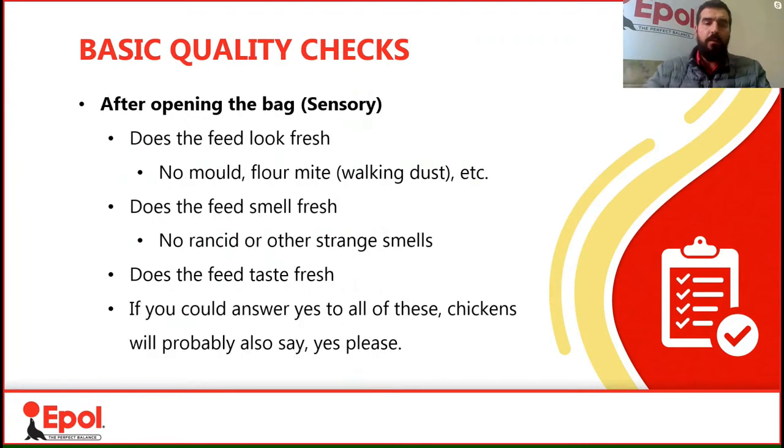Then after opening the bag, this is using your eyes, nose, mouth. You don't have to listen too much, you don't worry too much about your ears. But firstly, look at the feed. When you've opened it, does it look fresh? Is there any mold or flour mite? When I say flour mite, we call it walking dust. It literally looks like fine maize particles or yellow dust that actually moves.